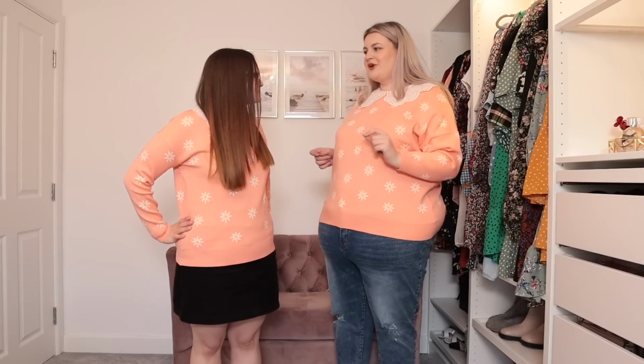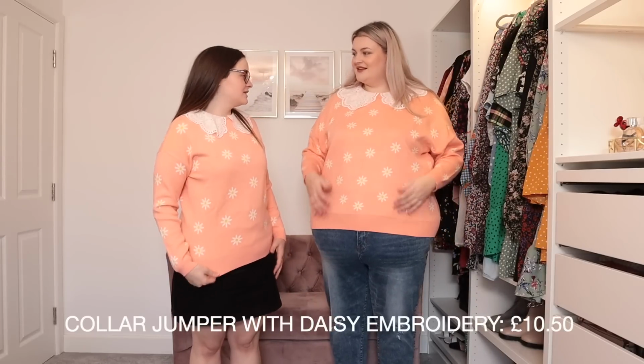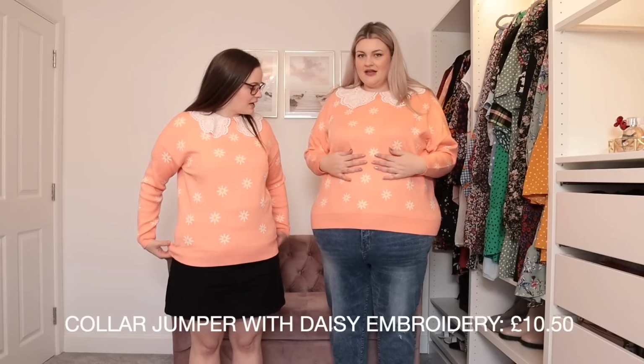So next up we've got one of Leila's picks. We realised that we both picked a couple of jumpers, so we're just going to do a little jumper section for you, and then we'll go back to some more dresses and a couple of play suits, which I'm excited about. So why did you pick this? I think it looked really cute on the model, and it's a bit different as well. I quite like the difference.